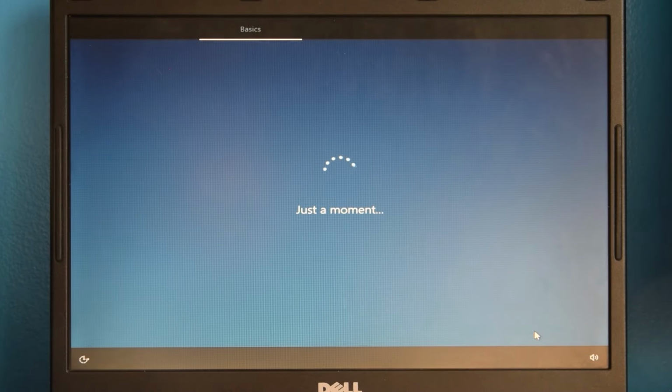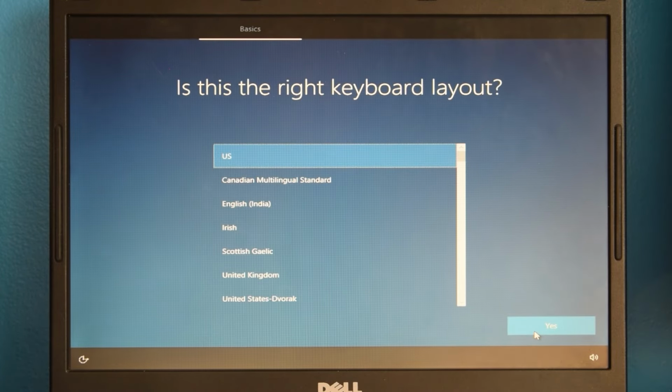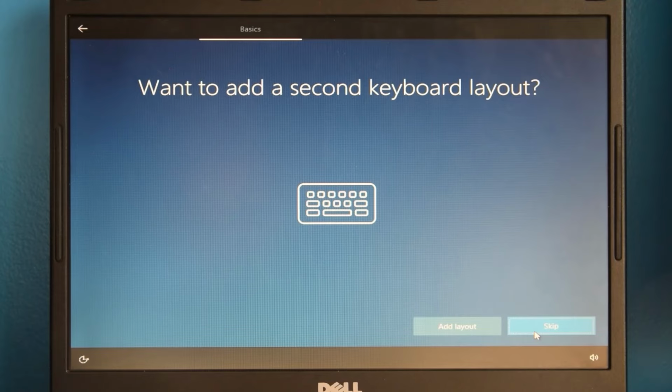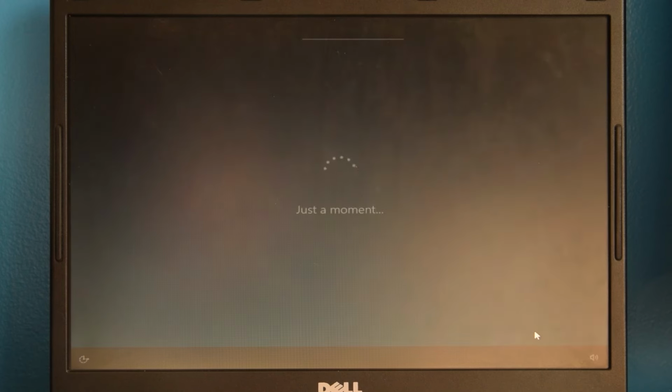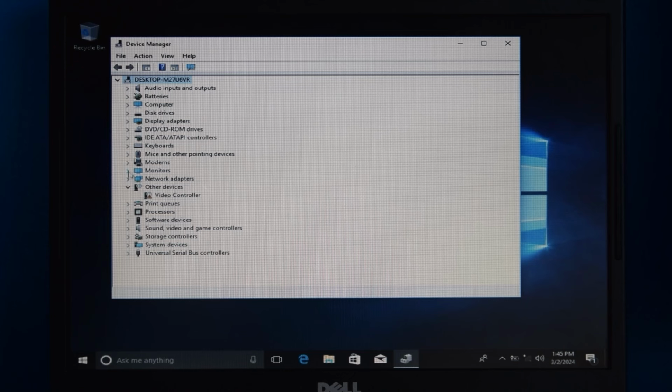At first, my idea was to install an era-appropriate version of Ubuntu, which would have been 17.10, because that's what was equivalent to Windows 10 1709. However, this was the first version of Ubuntu that dropped 32-bit support, which is what this laptop is. So the last version that would have run on this is Ubuntu 17.04.